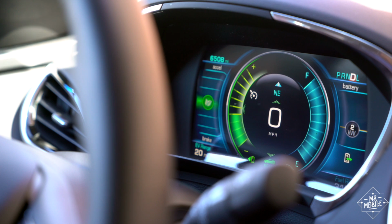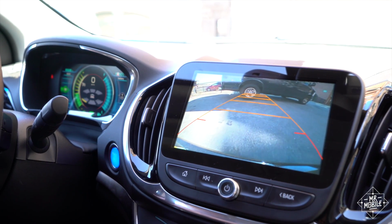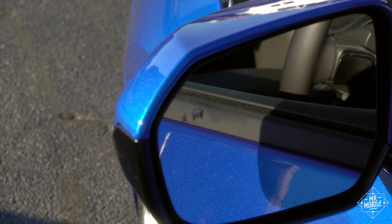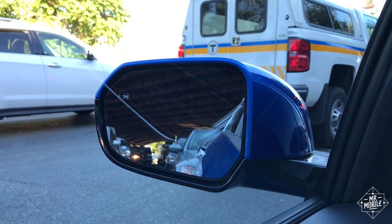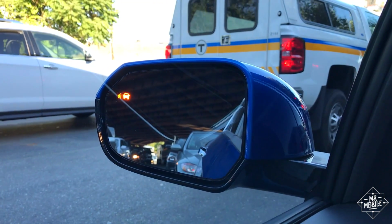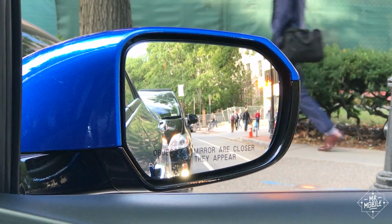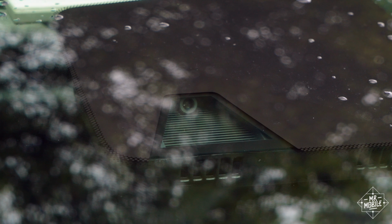The same sensors give you proximity warnings when you're creeping up on obstacles, or they're creeping up on you. My favorite feature they enable is the warning light on each side mirror that lights up when someone's in your blind spot. The blind spots on the Volt are huge, so I really appreciated the help, especially driving in a city where bicyclists abound. There's also a front-facing camera here alongside the rearview mirror.